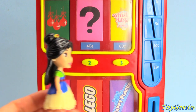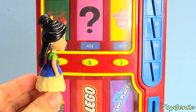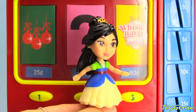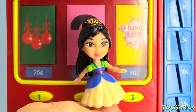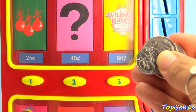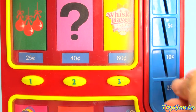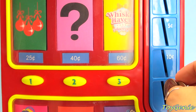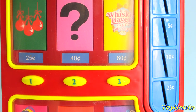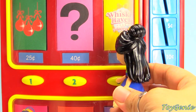Mulan's gonna go next, and let's see, what is Mulan going to choose? She wants the Whisker Haven surprise. The Whisker Haven surprise is 60 cents. So let's go get 60 cents. To make 60 cents, we'll need 2 quarters and a dime. Here's a dime for 10 cents. And then 2 quarters. 50 cents. 50 cents plus 10 cents is 60 cents. And Mulan is going to press the number 3.